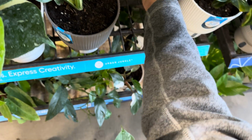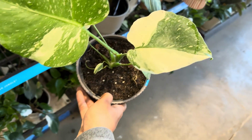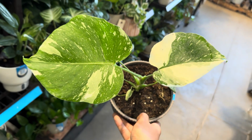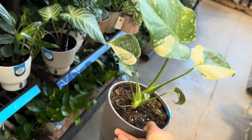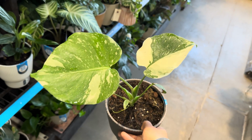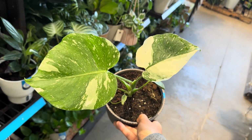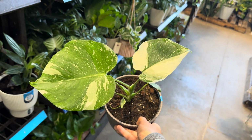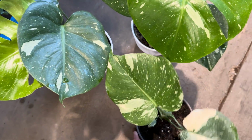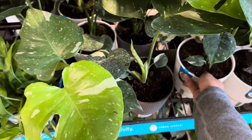The thing about Monstera Thai constellations is that they do get fairly large. This one probably has the best variegation. So you're going to have to plan for when this plant grows, and it's actually a pretty fast grower once it's established. Now in its juvenile or infancy stages like this, it is more susceptible to root rot. So just make sure you are not overwatering your Monstera Thai constellation. Again, this is for $29.98.